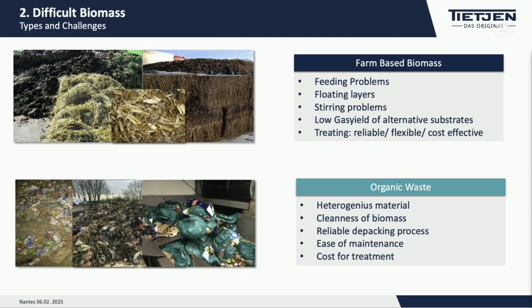work with every day. Critical topics here are the cleanness of the biomass after the treatment, that you fulfill all the requirements, the rules, let's say, for purity. Then the reliability is also very important, because this material cannot be stored. Once it is at the plant, you need to treat it and to feed it. Ease of maintenance is also very important, to minimize the downtimes if you have something in this material. And of course, again, cost of the treatment.